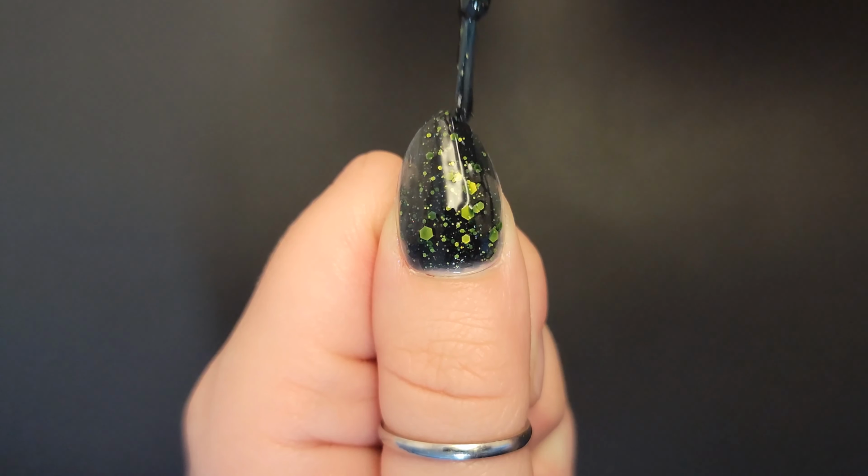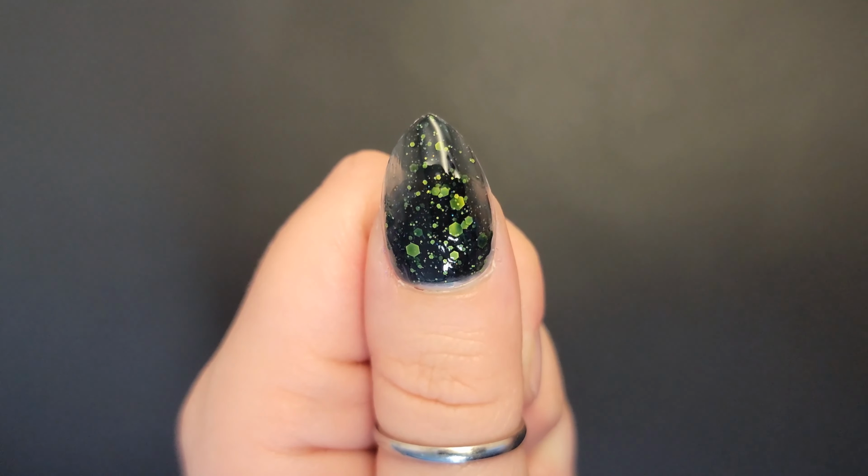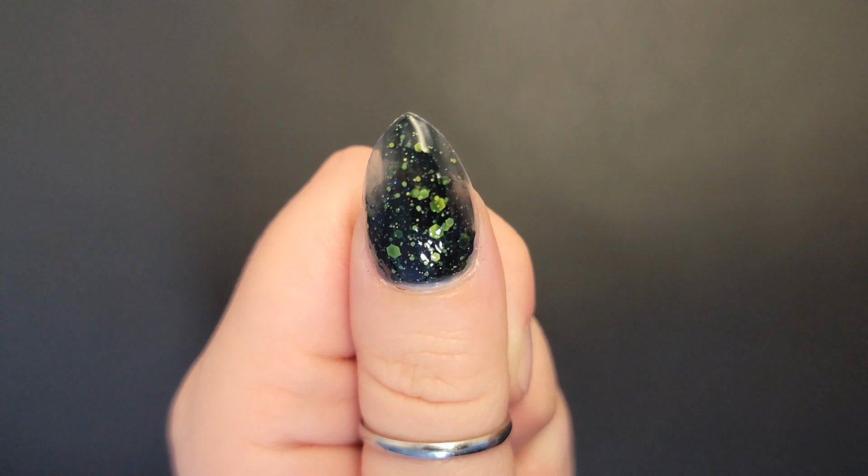Now, this particular polish is seasonal and limited edition, but I did see where they brought it back again this year. You'll only be able to buy it during the Halloween season.